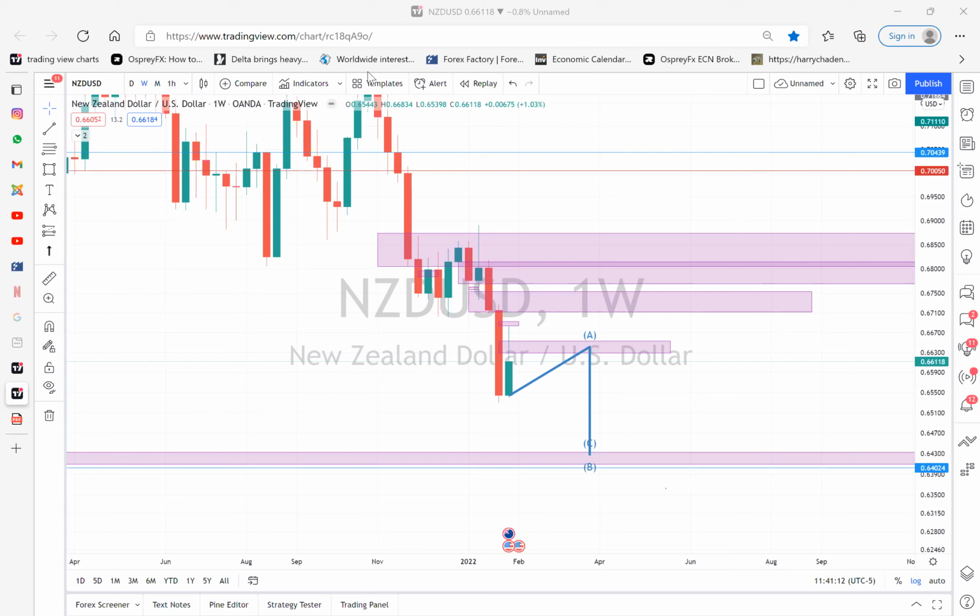So the idea is to recognize the setup. All right, you recognize the setup because every week y'all do analysis, right? But most people never even look at the weekly. Come in here, look at the weekly, find your retracement. That week has to retrace in order to form this candle.